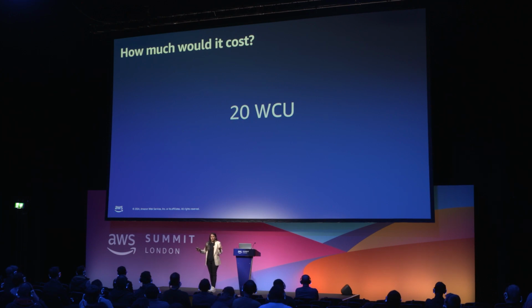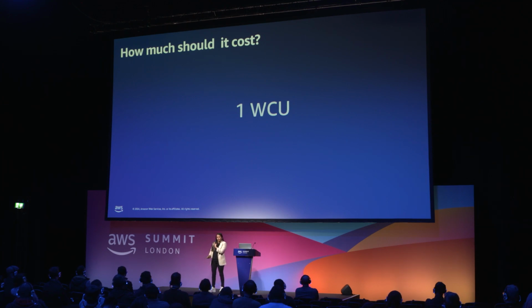20 WCU. Because it's going to apply the update in memory and write it back to the engine, it's going to cost you as much as the whole size of the item, right? But hey, I want it to cost 1 WCU because it's a 20 byte update, right? So it should cost 1 WCU. So how do you optimize this?